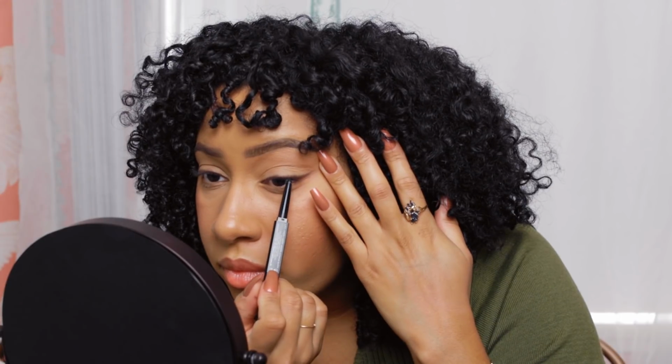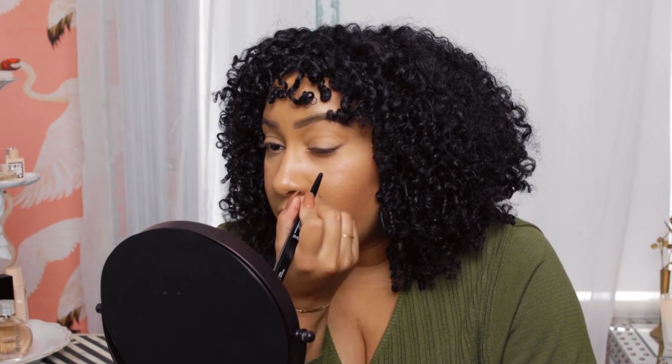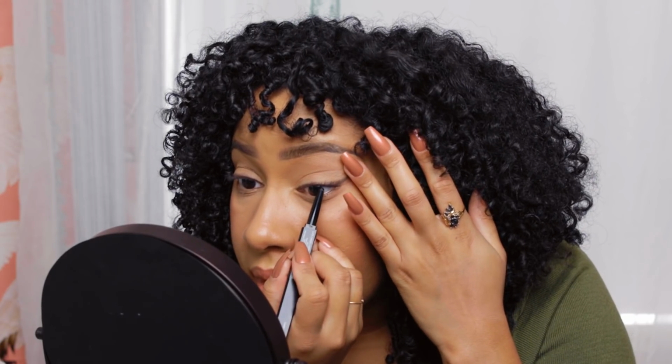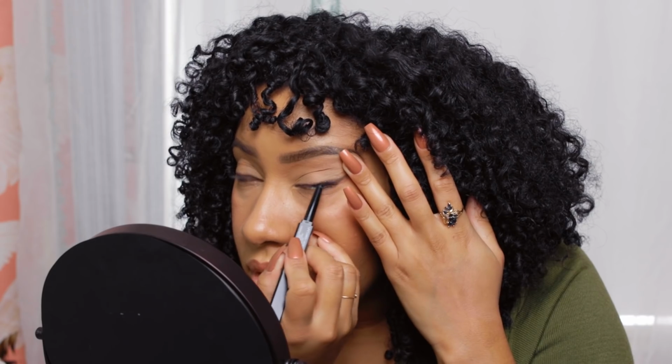I'm kind of jumpy when I tightline. My eyes are very sensitive. So if I was doing a very dramatic smoky eye or something, I literally would just close my eye and rim it. But since I want to keep this kind of natural, I'm just going in and very slowly blending the eyeliner in. I tend to look up, pretend it's not there, and go ahead and rim. That's the easiest way I can think to do it. I know a lot of times you see makeup artists pull the whole eye up and go that way. I find that just makes me tear up.